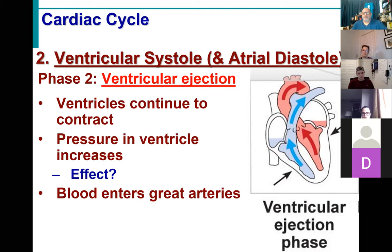Is that ejection, ventricular ejection, the same as your ejection fraction? Not familiar with the term ejection fraction, but my guess would be it's either a measure of the time of how long that is or the volume that is being released. But I'll be honest, I'm not familiar with that term.